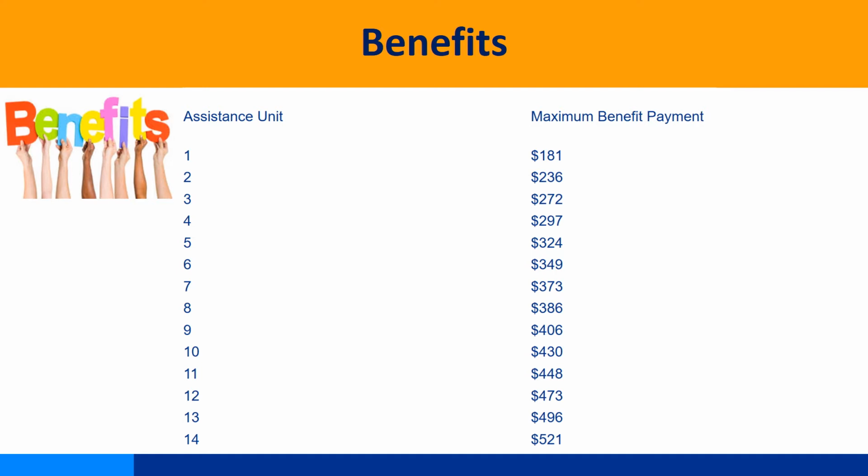Families must meet income eligibility guidelines in order to qualify for assistance. This chart shows the monthly benefit amount a family may receive based on their family size. For a case with 1 child, the amount is $181 a month. For 2 people, it is $236. 3 is $272, and it goes up in increments from there.